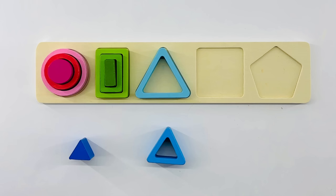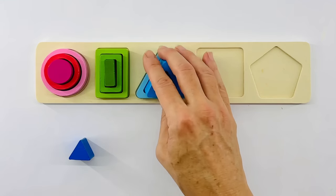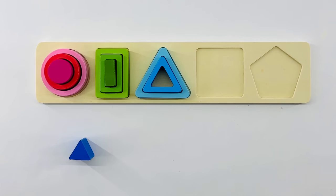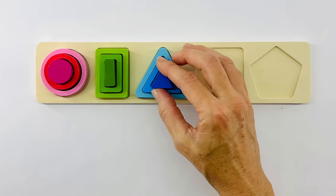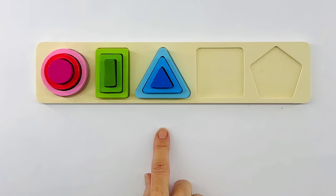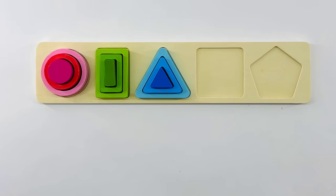Now I need you to point at the medium triangle. You did it! Here we go. Now for the last one, the small triangle. Yes, it's the last one. Let's count our corners and make sure we have a triangle. 1, 2, 3. You did great.